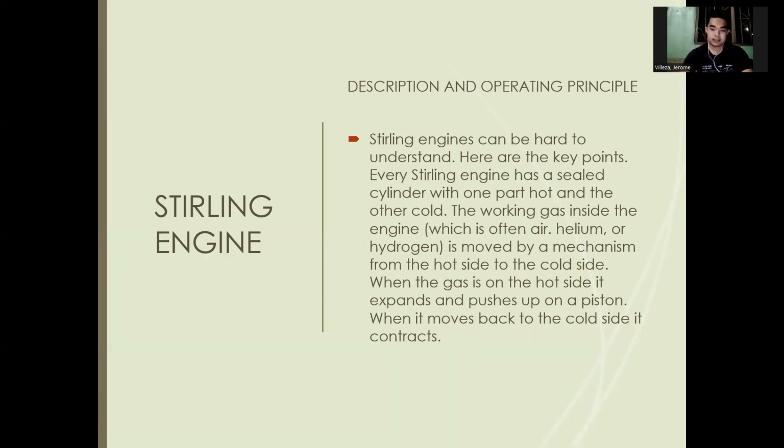When the gas is on the hot side, it expands and pushes up on a piston. So pagka mainit daw yung gas at pagka nasa hot side daw yung gas, nag-expand daw siya and pinupush niya yung piston. And when it moves back to the cold side, it contracts. Pagka nasa malamig naman daw, is lumiliit. Next.